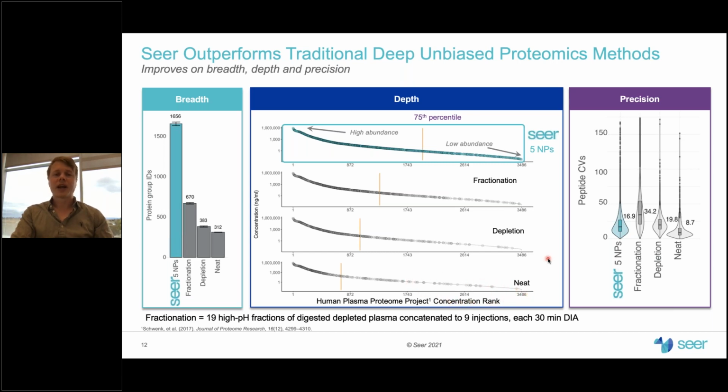Now, of course, if you can do proteomics at scale as well as at depth, it doesn't necessarily help you for biomarker discovery if your precision is basically all over the place. So when we look at the peptide CV, which is our measure of precision here, we see that with the Seer platform, we get a pretty good precision of around 17% on average, which is much better, in fact, than the deep fractionation and the depletion approach.